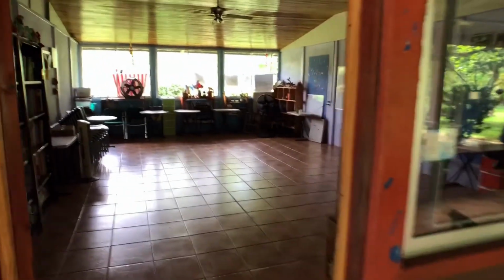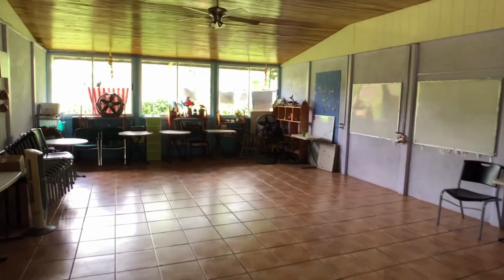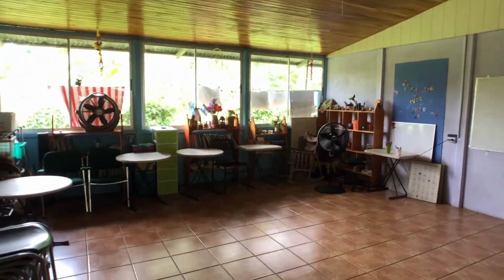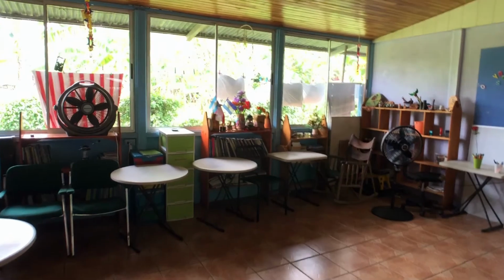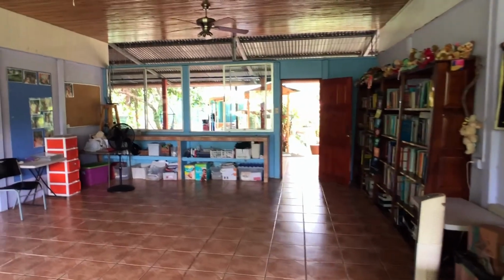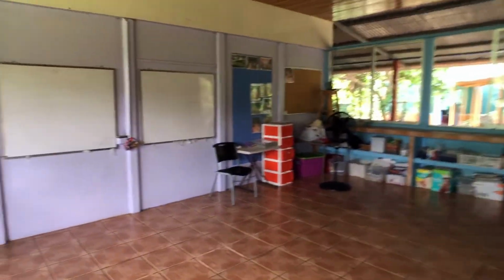So right over here, step with me into our main classroom. This is the largest classroom we have here on campus, and where we start our day in most of our teacher training programs with community builders, and other types of warm-ups and preparations for our day, as well as where we'll also do some of our teaching of English classes in the night.